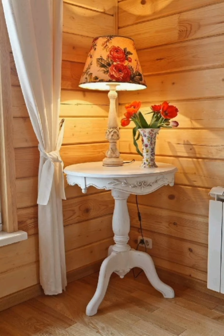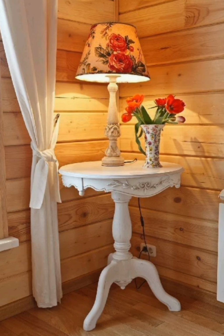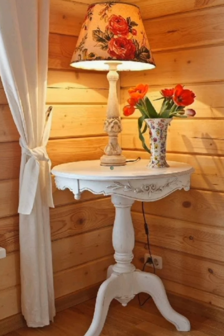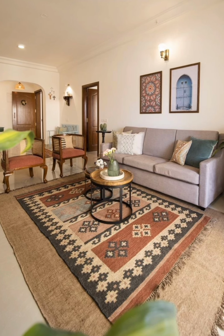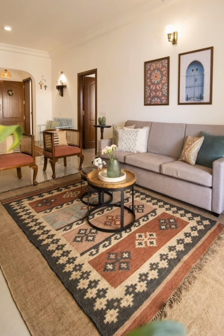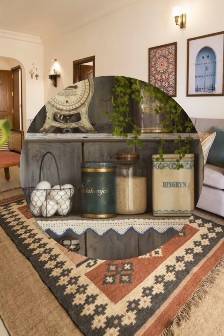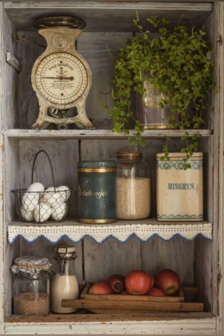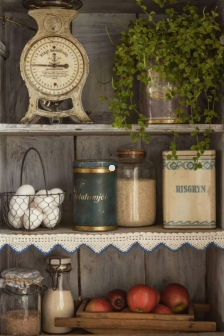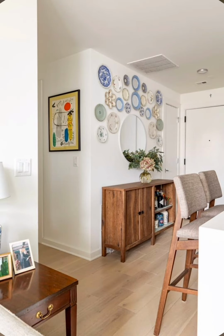Use repurposed items. Creative repurposing. Transform old items into new decor, such as using an old ladder as a bookshelf or a vintage door as a table. Unique displays. Consider using vintage suitcases or wooden crates for storage and display purposes, adding character to your space.